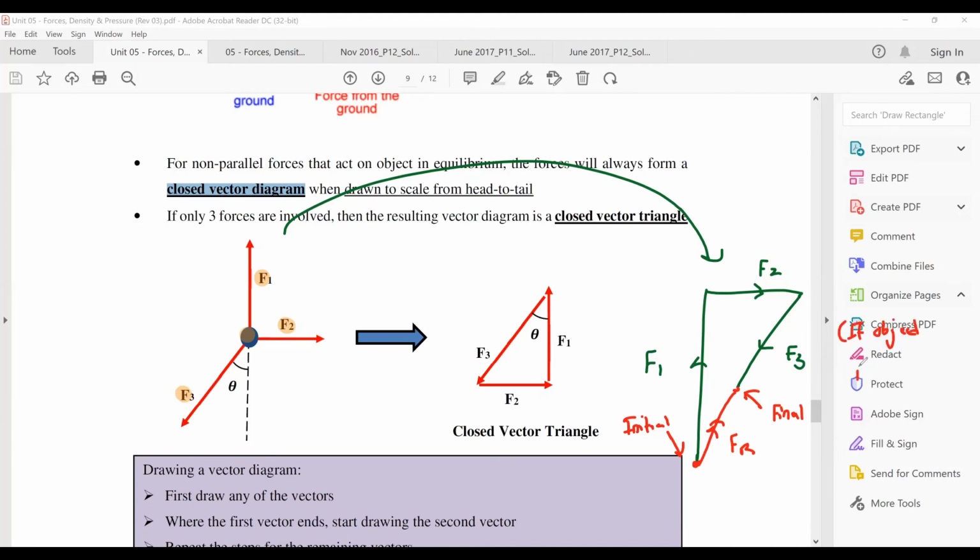If the object is not in equilibrium, there is a resultant force, indicated by this red line here. The length of that red line indicates the magnitude of your resultant force. You would agree that if the length of the red line decreases, that means your resultant decreases, right? Likewise, if the length of your red line increases, that means your resultant increases, right?